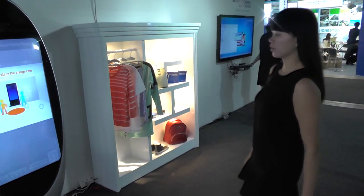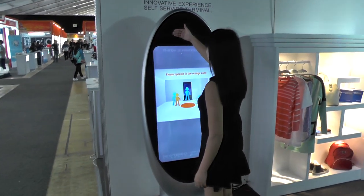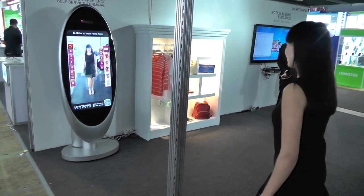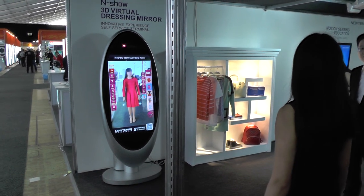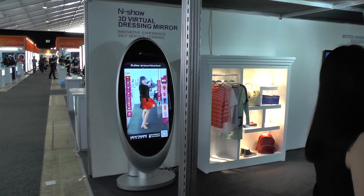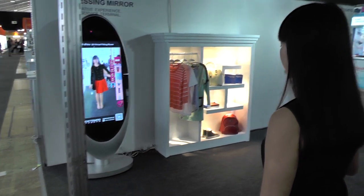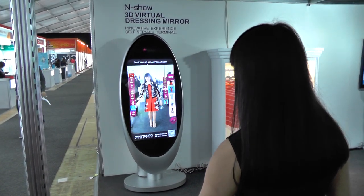This is Mandy, who's going to demonstrate the Nshow 3D mirror. Maybe we'll start. Okay. Notice the 3D as she turns around. Do that again, Mandy. Turn around. That's very clever.